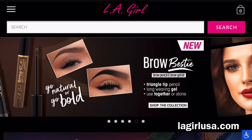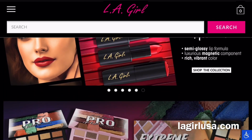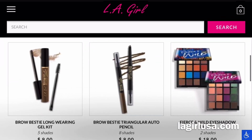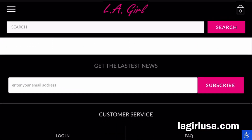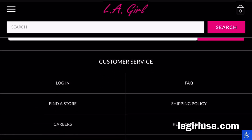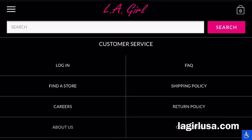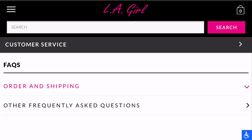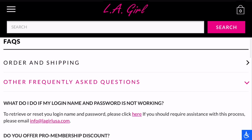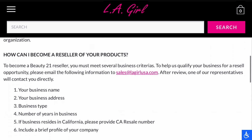This right here is their retail website, because you can buy directly from them. You can also buy their products in several drugstores and different hair shops and whatnot. So LA Girl. But they do have the option for you to buy wholesale. Trying to think of where I saw it, but I think it was under here somewhere. Let's see. Okay, right here.